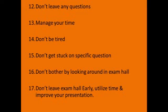The 13th point is manage your time. The 14th point, don't get tired. Sometimes after completing a few questions you will feel tired and take a break. Don't do that in the exam. Utilize each and every minute which is provided to you.